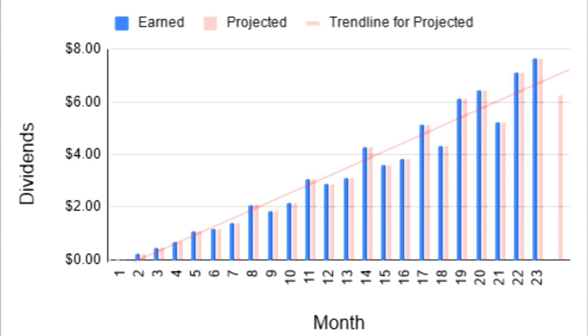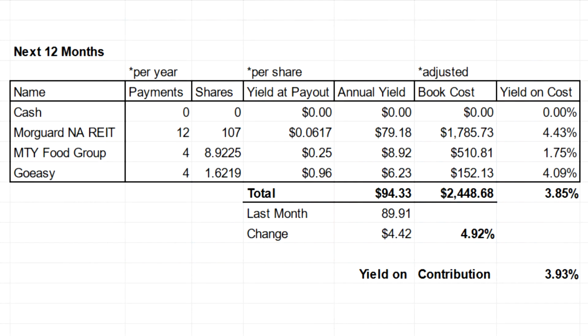Now, if I were to just leave the portfolio as it is and collect the dividends in cash for the next 12 months, assuming no changes were made, I could now expect to receive $94.33, which is a 4.92% increase from last month, and that increased the yield on contributed capital by 2 basis points to 3.93%.